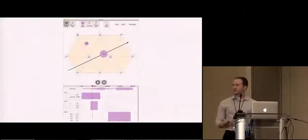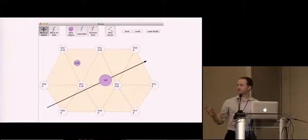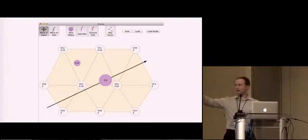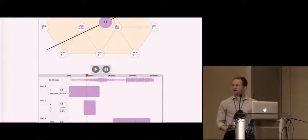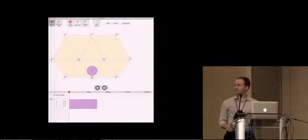So let's show you our prototype. We call this prototype Mango. The top of it is the spatial display, so you can see a grid as well as your phantom sensations in between those actuators. And down below, you have a timeline, which allows you to actually sequence and animate them. So let's see it in action.